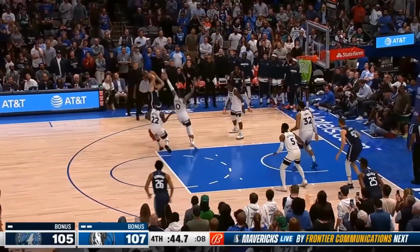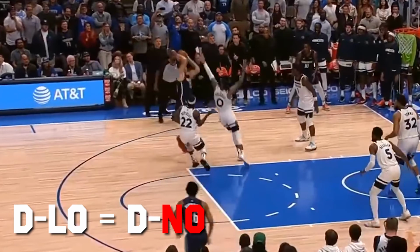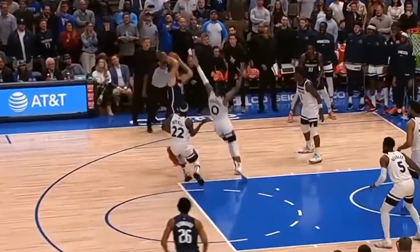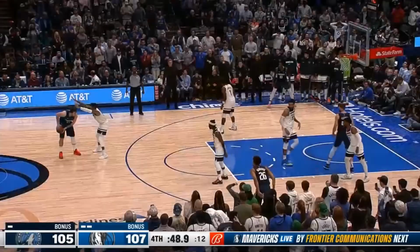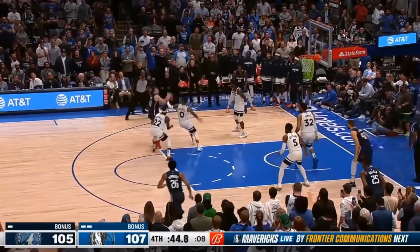Patrick Beverley obviously has to come over and help for one of 2 reasons. One, D'Lo is a considerably weaker defender than anyone on the floor right now. And B, it's Luka Doncic. So no matter how bad he has been shooting all game, which at this point he was shooting god-awful, you still have to double him. So Patrick Beverley makes the right move, technically coming over to make this double team.